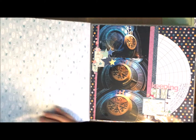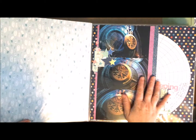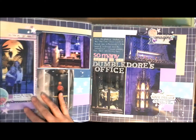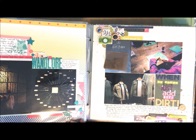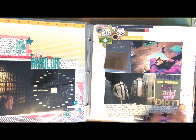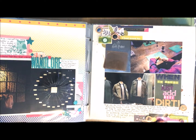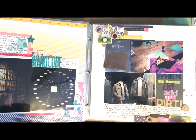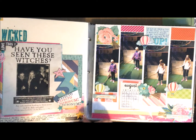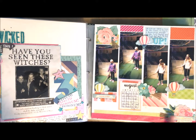And then I've got space there for, I believe today's layout is going to go here. It's about Harry's invisibility cloak. And then I've got the clock, Dumbledore's office, a little bit about all the wands, which can move around. It doesn't necessarily need to be here. Just add more dirt, which I think was the very first layout I made for this load. A fun photo that we had taken, trying out their magic on their brooms.